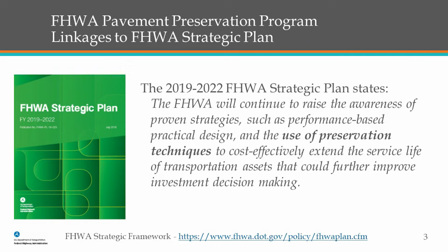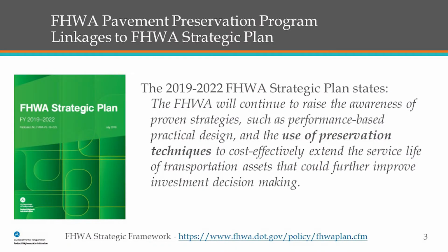In addition, here are some linkages of our Federal Highway Strategic Plan and where it incorporates pavement preservation. As you can see here in this 2019 to 2022 strategic plan, it states that FHWA will continue to raise the awareness of proven strategies, such as performance-based practical design, and the use of preservation techniques to cost-effectively extend the service life of transportation assets that could further improve investment decision-making. If you want further information about the strategic plan, there's a website on the bottom you can go to. Again, we never had that before.